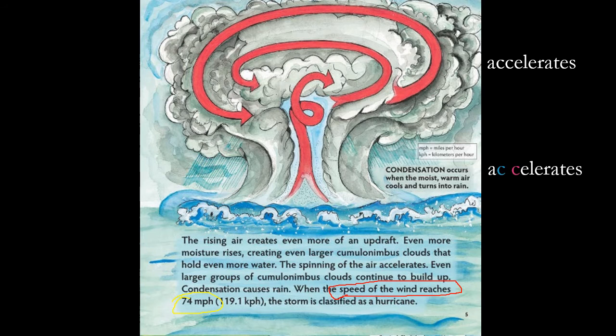And so the speed of the wind might go faster. And that kind of looks like what's happening in the picture. It's swirling around and around. Oh, that looks like it makes sense. Accelerates. The wind accelerates. The air accelerates. Let me go back to the original sentence. The spinning of the air accelerates. See what we did there?